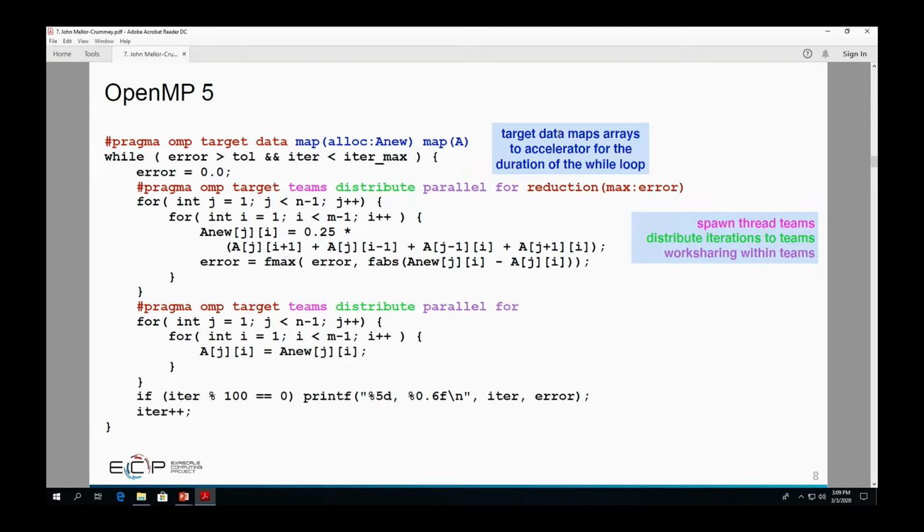And then the loops inside this while loop are annotated with directives that say, I want to spawn a team of threads on the SMs in the GPU, distribute the iterations to these teams, and then share them among the warps, a group of threads that are performing the computing.